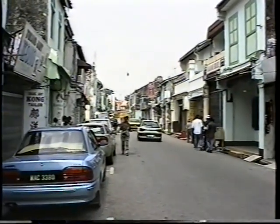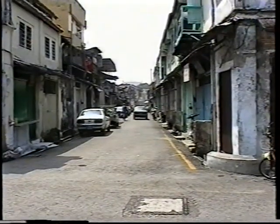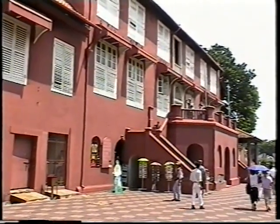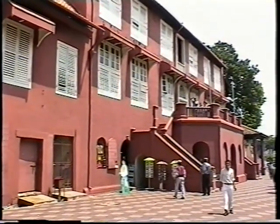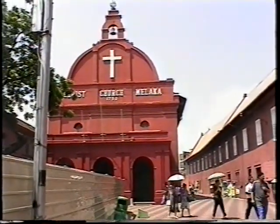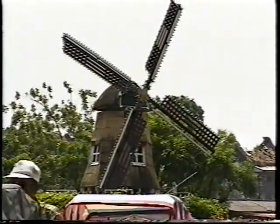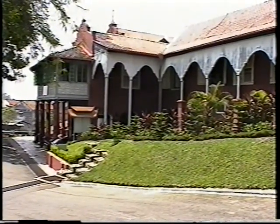We were let out of the bus to have a walk down here through the antique and curio shops. This is the first building that the Dutch built here in 1650. It was their administration offices when they took it over from the Portuguese. 100 years later they built the church because before that they used the old Portuguese church. Another view of the Dutch administration building.